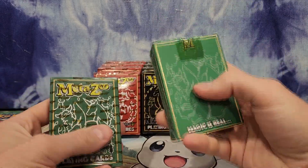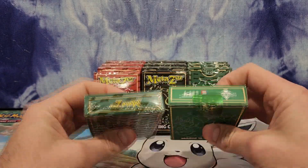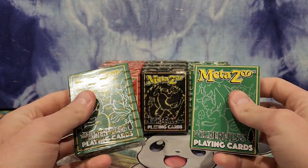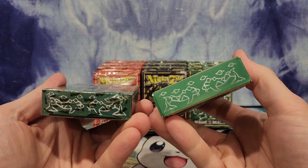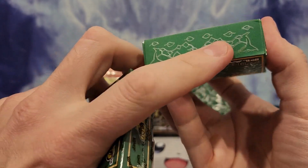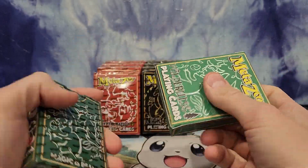And that's not me necessarily complaining. It's more me just trying to compare and give you an idea of what I'm seeing. Again, stickers missing, not mixing. And then on the top, we have MetaZoo versus Faded Spade and World Poker Tour or Tournament. I don't even remember because it's been so long. On the bottom here, you can see there's also a bit of something smudged. I don't know if that's glue or what, but there's something going on there for sure.